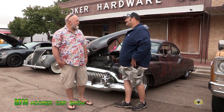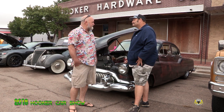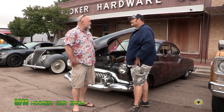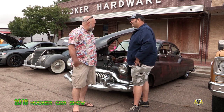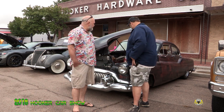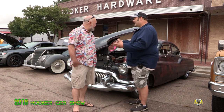Now, why the 5.9? It's just a good engine. It's pretty simple and basic. It's all mechanical, easy to get parts for and pretty reliable. And like I say, the size is about right for most engine compartments. I noticed as I'm looking at it here, I never thought about it before, but this car is a great candidate for it because it had a straight eight in it, and they're pretty much the same dimensions. There you go. And motor mounts and everything kind of.